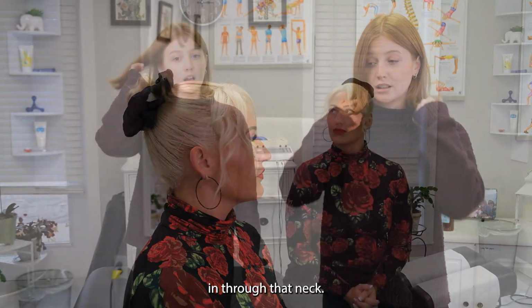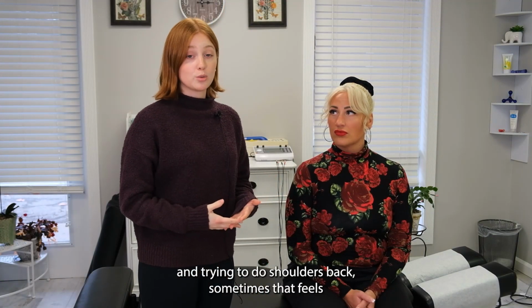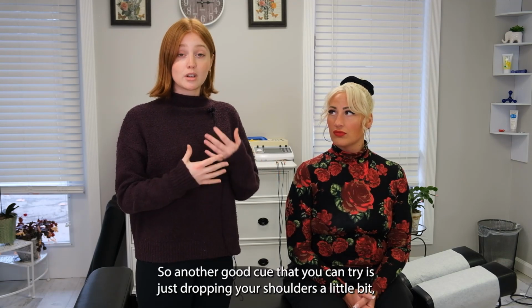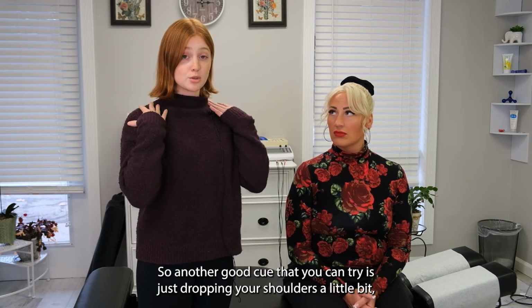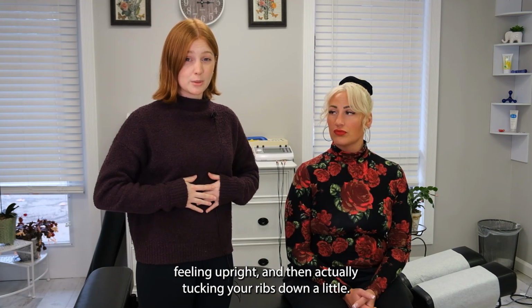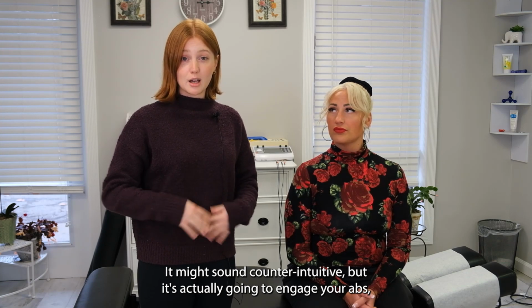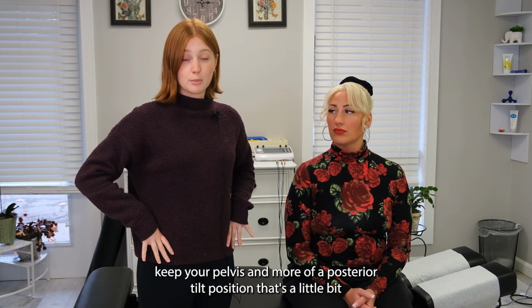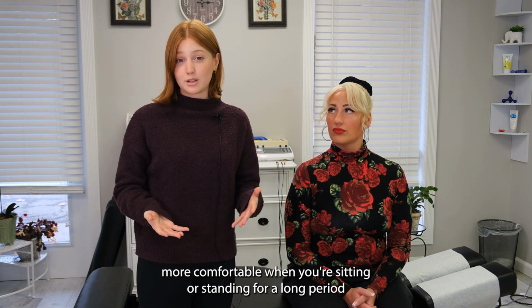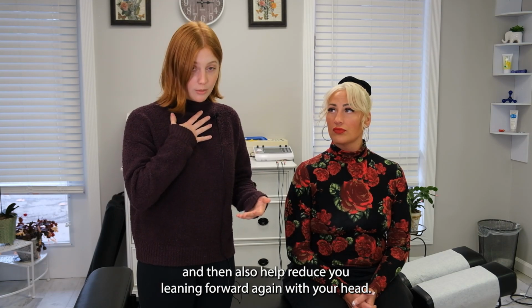Another thing that we see with upper cross is that when we're fixing our posture and trying to do shoulders back, sometimes that feels a little too exaggerated for some people. So another good cue that you can try is just dropping your shoulders a little bit, feeling upright, and then actually tucking your ribs down a little. It might sound counterintuitive, but it's actually going to engage your abs, keep your pelvis in more of a posterior tilt position that's a little bit more comfortable when you're sitting or standing for a long period, and then also help reduce you leaning forward again with your head.